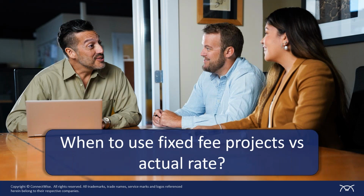Yeah, those are some of the main things we see, or main differences between fixed fee projects and actual rate projects. And I think it's so important, John, that we make sure that techs are still entering their time, even on those fixed fee projects. We still need that accurate representation, so we know if we're underquoting or overquoting this, and we can adjust our numbers appropriately. That is the big thing, is looking at those reports and reviewing those hours.